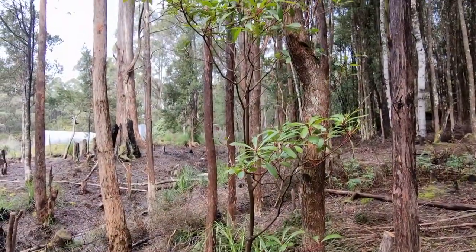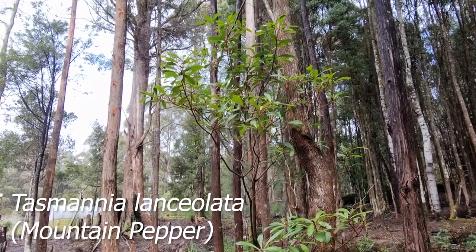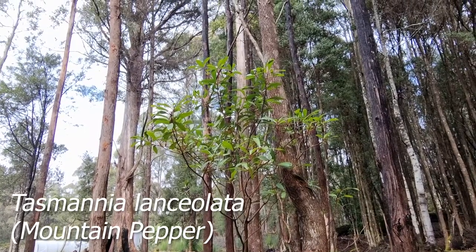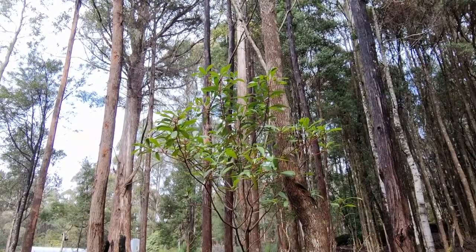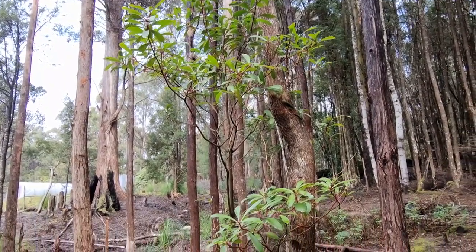This is one of our native pepper trees, a very tall one, and we've got about, I suppose, 5 or 6 on the property that we know of. I'm sure there's more deep in the bush, and I believe it's the females that set the fruit.